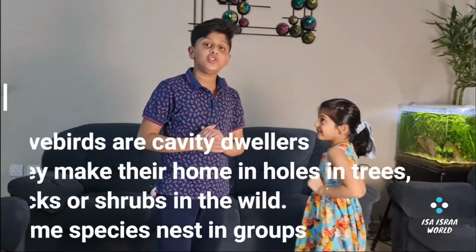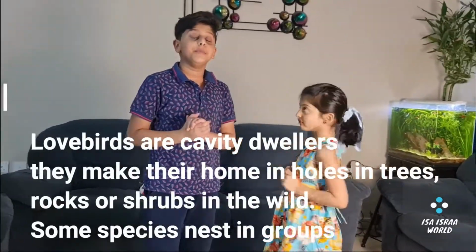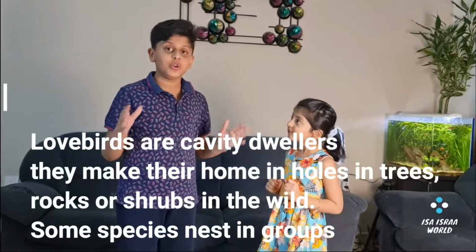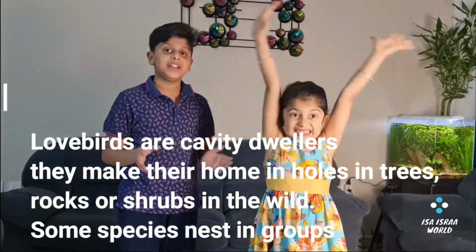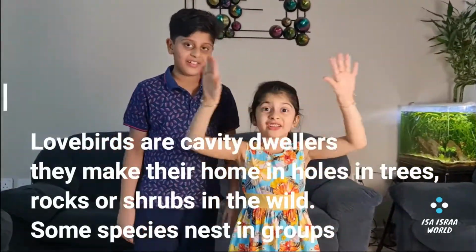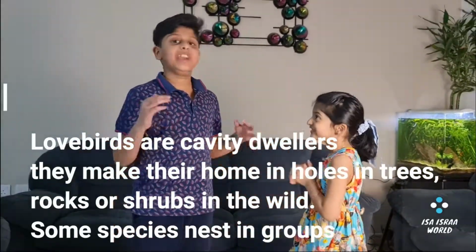Lovebirds like enclosed spaces because they live in big tree holes. They are so active and they need to fly so long. It's so giant and so big. Our cage is also big.